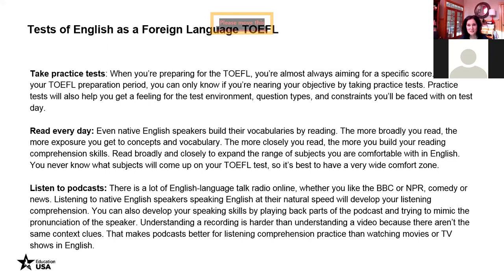And then listen to podcasts. There is a lot of English language talk radio online, whether you like news or comedy or a variety of different things. It's all out there. And if you just listen, you start hearing the language and it becomes more of a regular occurrence for you, and it's easier for you to grasp the language that way. So I encourage you to take that piece of advice: listen to podcasts and read every day. Those are some things that I would recommend for preparing for the TOEFL.